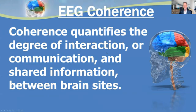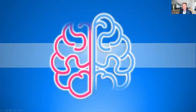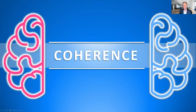Coherence quantifies the degree of the interaction or communication and shared information between brain sites. Here's coherence. And I put different colors on this side than this side because truly we have 2 separate brains, kind of, in that there are a lot of different things that happen on the left side of the brain compared to the right. And that's what the colors represent. But we have this communication back and forth, coordinating with both sides of the brain.